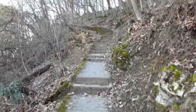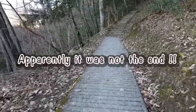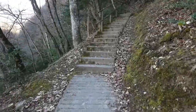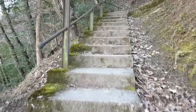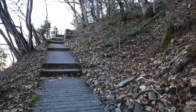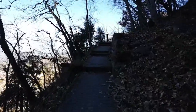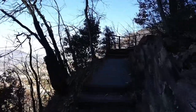So good. Apparently, it was not the end. So, I need to keep on climbing these stairs. And oh my god, I'm sweating a lot. But I cannot take off my jacket because the air is still slightly cold. I don't want to be sick.